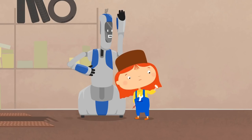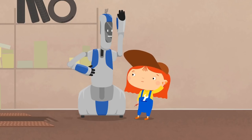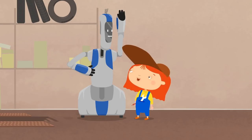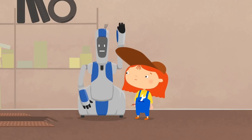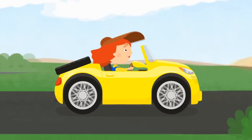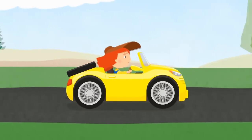Oh, the petrol station is calling. Dr. McWheelie, please help us out. The filling station doesn't work. I'm on my way, says Dr. McWheelie, and we'll fix Handy later. Dr. McWheelie drove her yellow cabrio to the petrol station.